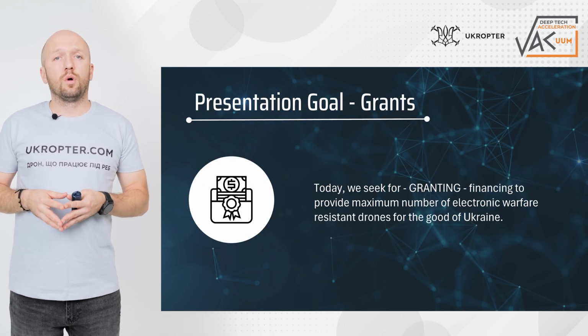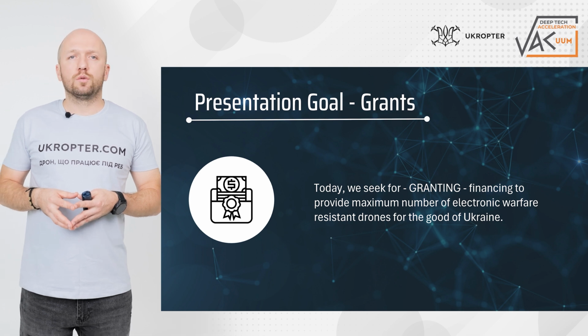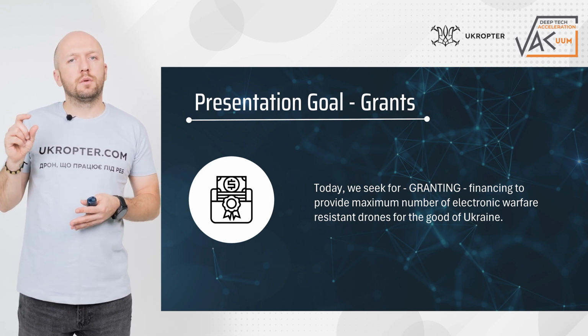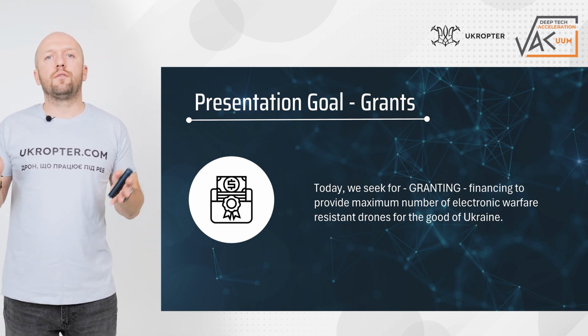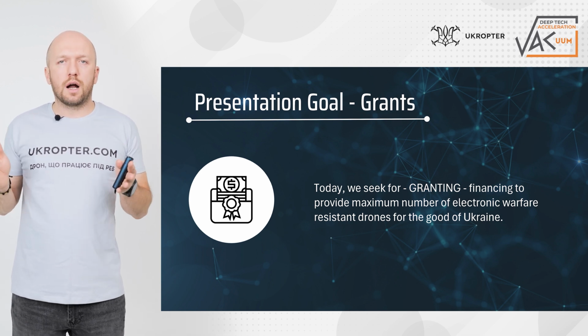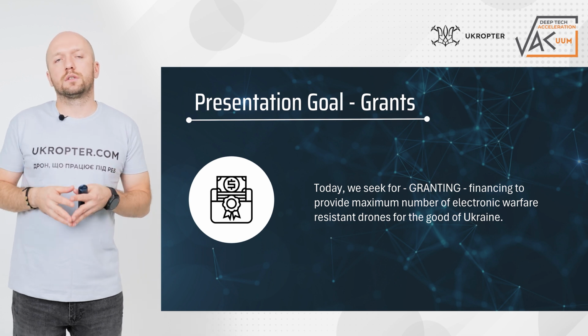Currently, the main goal of our pitching is grant funds. We do not aim to make money on this wartime project. Our margins are minimal and only slightly cover our costs. The main goal of the project is to have many affordable and reliable drones at the front. All grants found will be directed to the purchase of components.